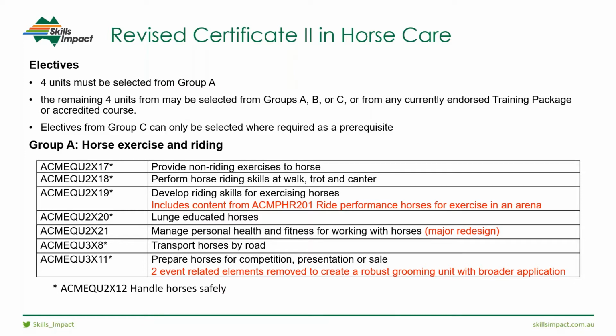The next unit, manage personal health and fitness for working with horses, is a major redesign. You probably won't recognise the old and the new. We've tidied up a lot of the flow of that. We've added psychological and emotional health and well-being, and we've taken a lot of little bullet points from the existing units and put them into the knowledge evidence to give it a better flow. It's mainly used by the racing industry, but I think it will have take-up in the general equine workplace as well. Transport horses by road has been revised.